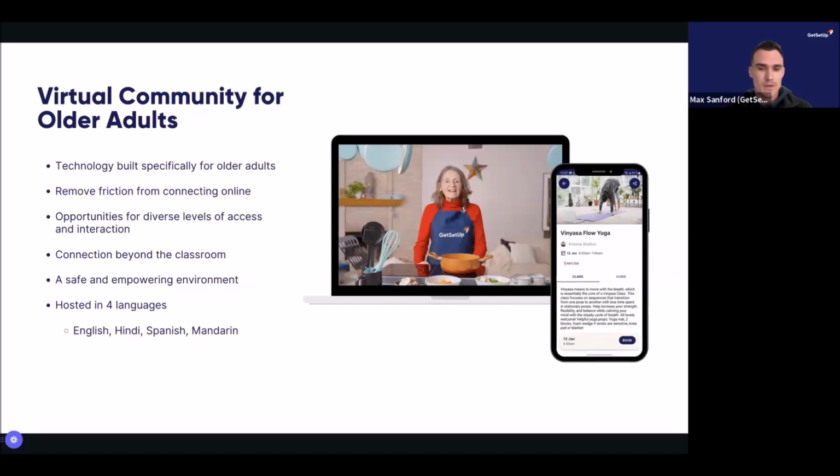of community. So I did want to note here at the bottom that we host classes in four different languages. English is the primary. We also have classes in Spanish, Hindi, and Mandarin as well. So really, as we continue to grow as a platform, we'll look to expand upon these languages that we offer classes in. But for now, those are the core four languages.